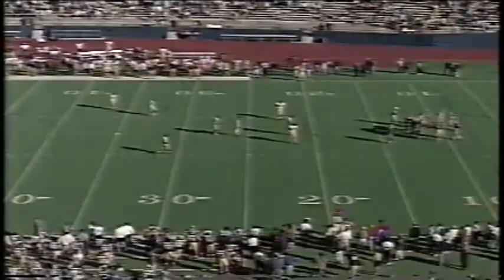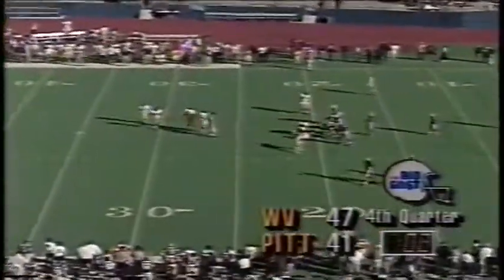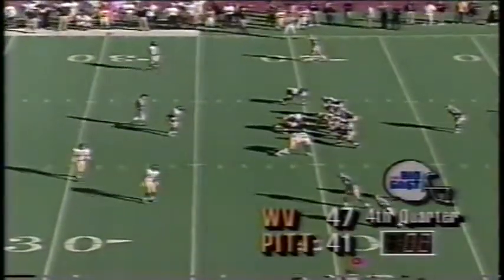There's been more ebb and flow to this game than I've seen in many, many years. Oh, this is a classic. With Ryan, of all people, two-point conversion, what better period to this game? But, you know, when you think that, that's when the game's over. 8 seconds to go. This is probably going to do it here.